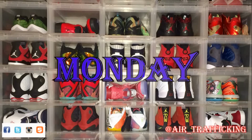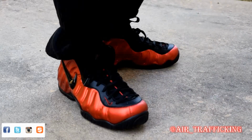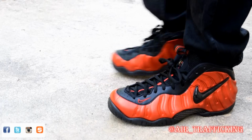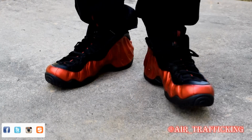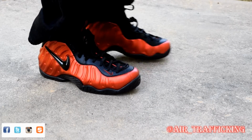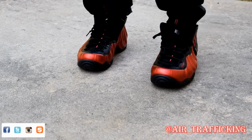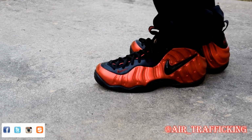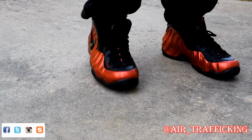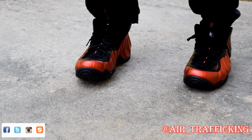For Monday, I threw on the Nike Air Foamposite in that metallic red colorway. Recently just unboxed this not too long ago, and I'm definitely happy with the pickup. I knew I wanted this shoe from the jump, from the first time that I saw the images, but the pictures really don't do it justice. It's a lot nicer in hand. You get the full effect of that metallic finish on the upper. I like the fact that the shade of red they decided to go with is very vibrant and not dull. Not to mention they put the black outsole on the shoes, so I don't have to worry about any yellowing. And with the durability of the Foamposite and it not needing much upkeep, I know these are going to be in the collection for the long run.